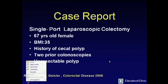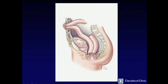To me, an obvious opportunity is working through a stoma site. You know you're going to have a 2-centimeter incision. Let's use that to access the abdomen. The surgery we're talking about is removal of the entire colon and rectum and the formation of a J pouch with a temporary loop ileostomy.